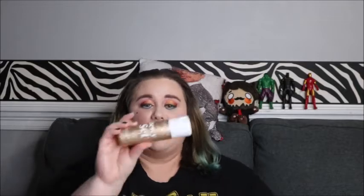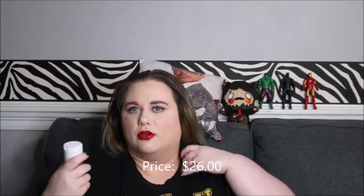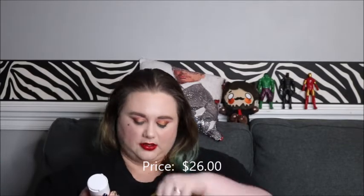Kind of the same with this. This is the Anastasia Dewy setting spray. It is not full of glitter. This is just packaging. If you spray it, it does have a very good sprayer. There's no shimmer in there. It just helps all your makeup meld together. It does smell really nice.